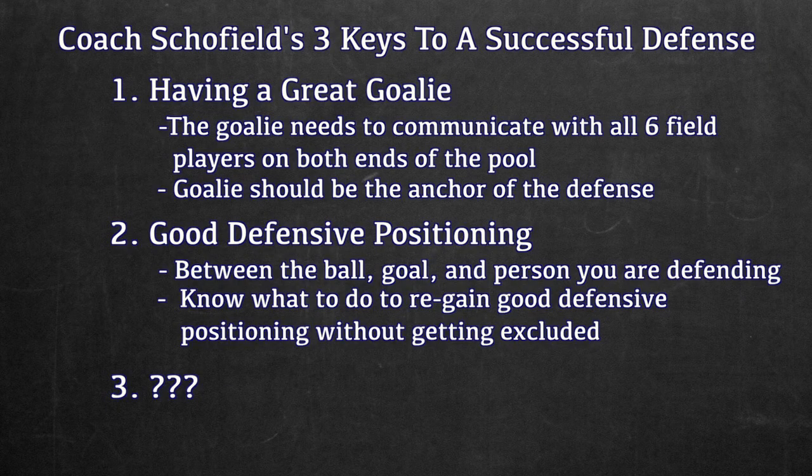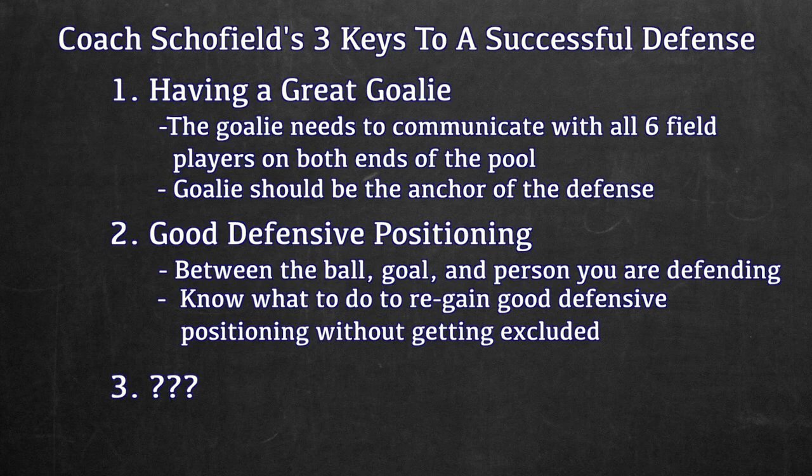Number 2, and I think we worked on this as much as anybody, is to stress really, really good positioning in terms of where you are related to the man you're guarding, where the ball is, how close he is to the goal, and maintaining the best possible defensive position before you get in trouble or before the ball comes to your player. And equally important, if you happen to lose position or the offensive player gets an advantage, what you can do to regain good position without getting yourself excluded. So defensive positioning, both individual and as a team, and then working together within your system to do that.